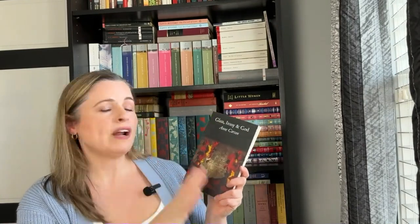As for the rest of the poems in this book, I read them. I personally did not enjoy them. However, there is an essay in the back that I did enjoy, and it was called The Gender of Sound. And this is where Carson discusses historical meanings in sounds attributed to women versus men.